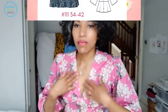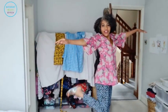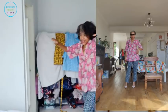Oh, by the way, this is from Birda 2021. It was one of my plant sewing makes, and it's in a Liberty Tana Lawn. And I'm wearing it with La Maison Victor pants. I can't remember what they were, but they're one of two things that I ever sewed from La Maison Victor. But yeah, this is a nice little top.